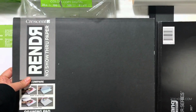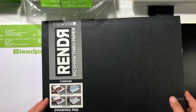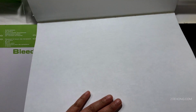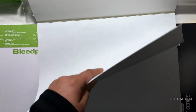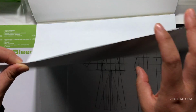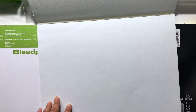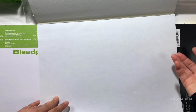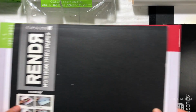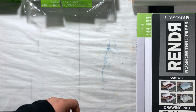This is marker rendering paper that I got as a gift from a fellow illustrator, and this is not see-through at all. You cannot see anything, okay? And it's much thicker than marker paper, but apparently it's good for markers. So I'll be testing and reviewing this in the future as well. But yeah, for presentation, I recommend some kind of marker paper.